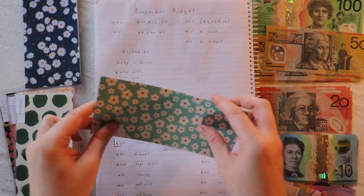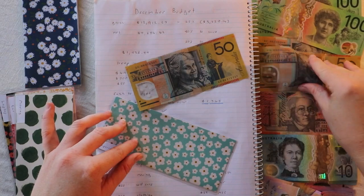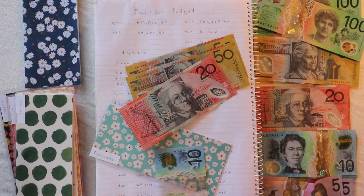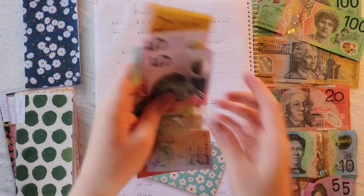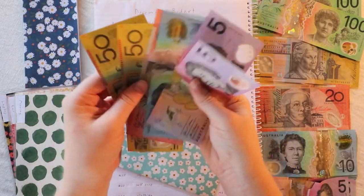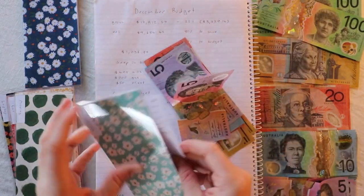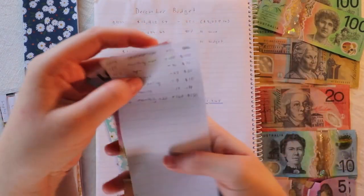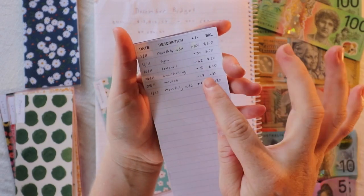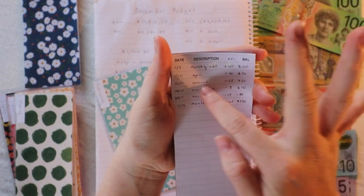The next is experiences. This one I'm adding quite a bit to. I am adding $140, and that's just because I know there's a few things that I'm going to be doing during the month of December. I'm going to see a ballet performance, and just around the Christmas time there's usually more things that happen. So we've got $140, and then actually that's right, we have nothing left in experiences, so I did use that up all last month. Now what I am doing is I'm actually going to be tracking every little expense I spend.